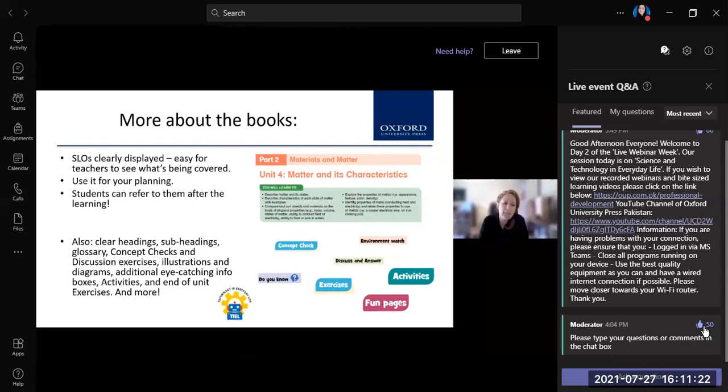key aspect. Okay, so the symbol that you can see at the bottom middle of this slide highlights certain activities and certain tasks that are really key for technology in everyday life, which is a kind of main angle for my talk as well today. Okay.